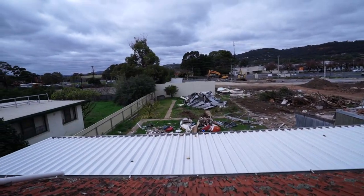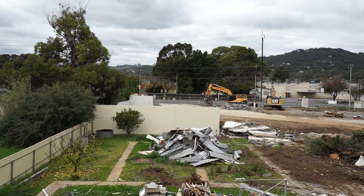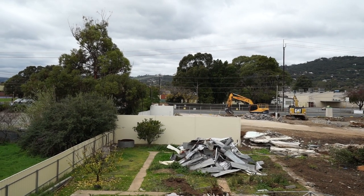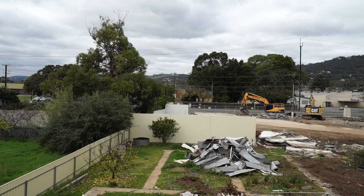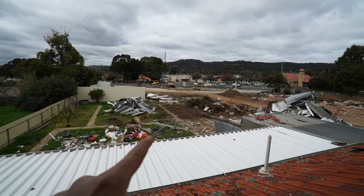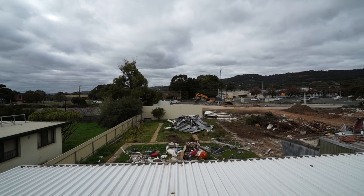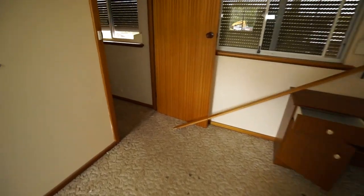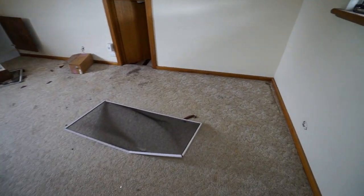Now, if we look straight over there, where those trees are behind the machine, that's where Peter Van the Party Man and a lovely old bluestone villa were demolished as part of this whole new intersection that's going to cut right through there. Those big trees are going too, unfortunately. Yeah, another bedroom.